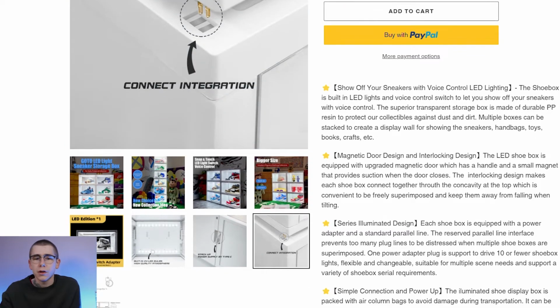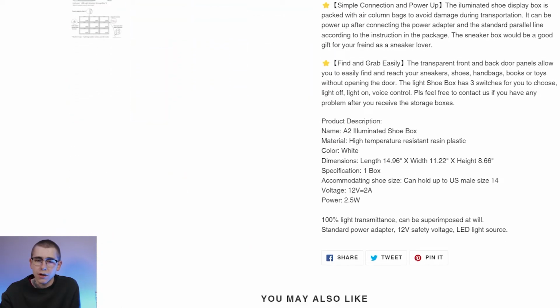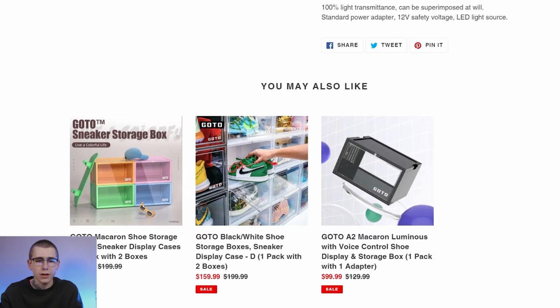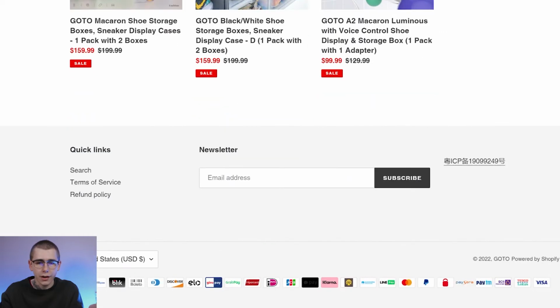Their description could be a little bit better. It doesn't look like they put too much effort into their description. It really doesn't vary far from the AliExpress descriptions, same as the last one. So both of these descriptions really could use a lot more detail and a lot more effort. They have the basic Shopify recommendations on here, just from the standard theme, and no product reviews or anything else.